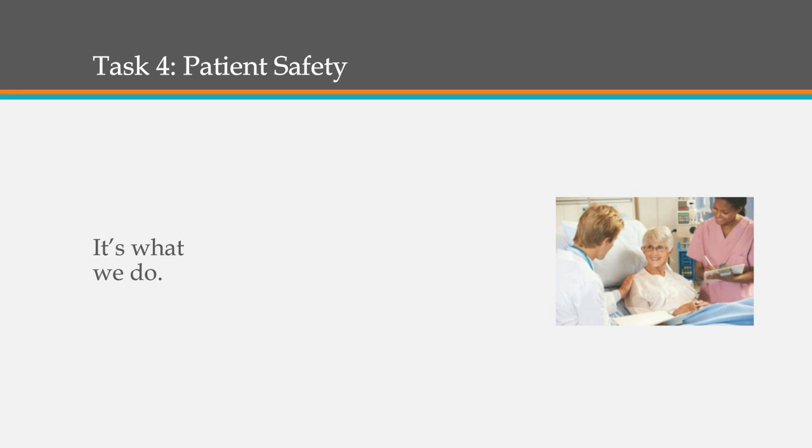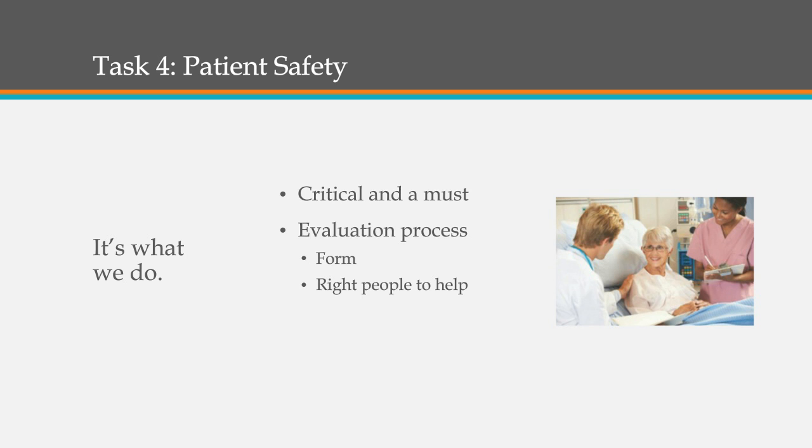Patient safety, what we do. The critical and a must. Now, when we look at this, there's a form that we use for the evaluation process, like I said, of our different supplies, of if people like them, and like I said, the right people to help. Those are the same people that I have doing the ordering for us. I work very closely with them. They also help to tell me what they want to see in the packs.